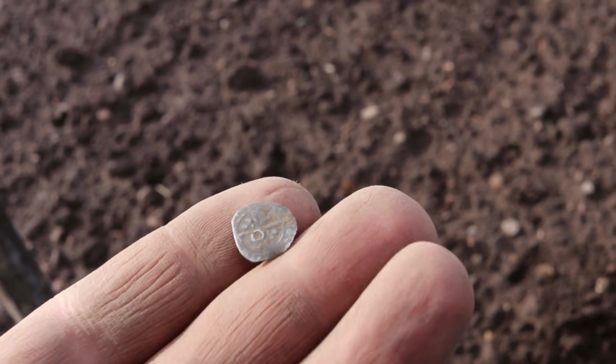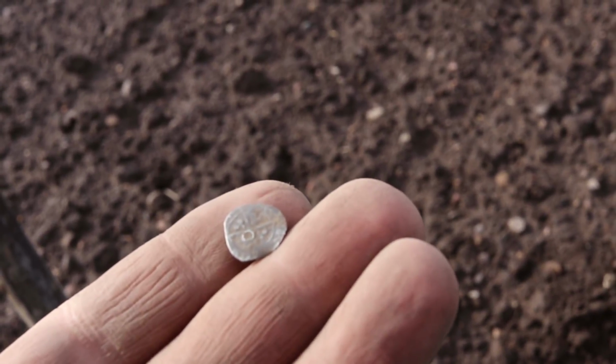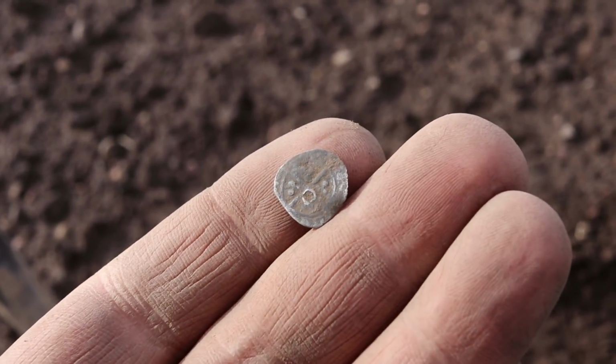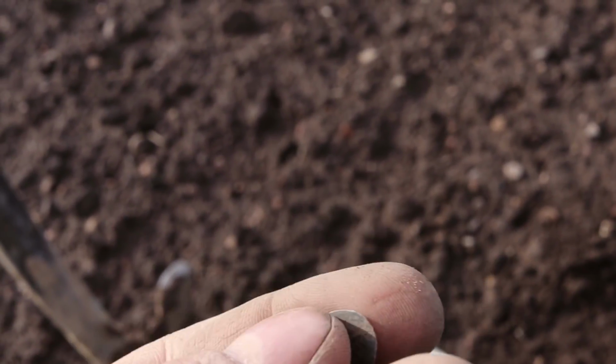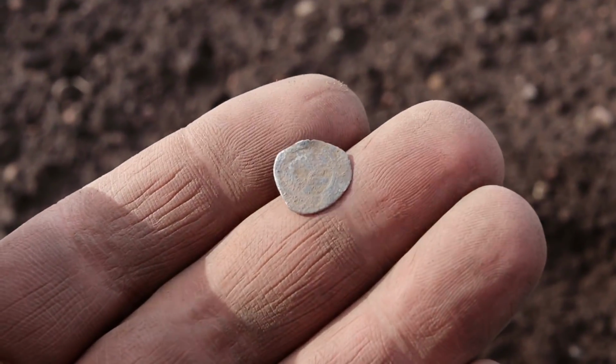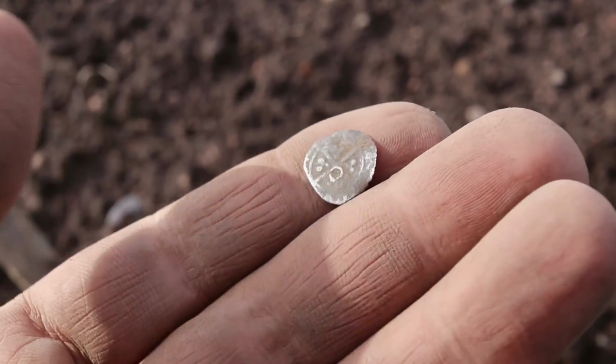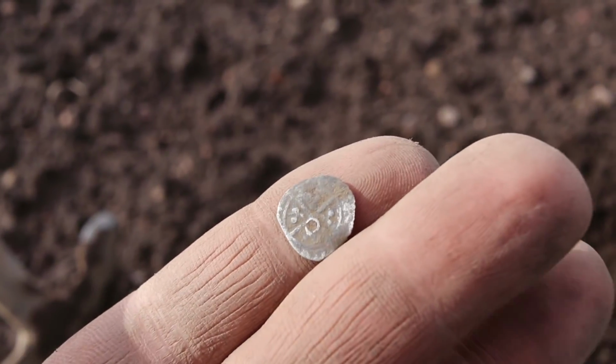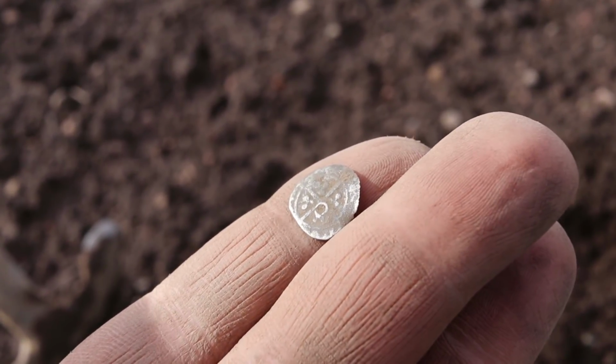A hammered farthing, I would say, Edward III, looking at the crown, because the crown's quite ornate. Lovely. Nice to take it off the list, that's the main thing. Get coins that you've never had before. The nice thing about it is you can take it off the list and say to yourself, I've actually found one of them. So I like that.